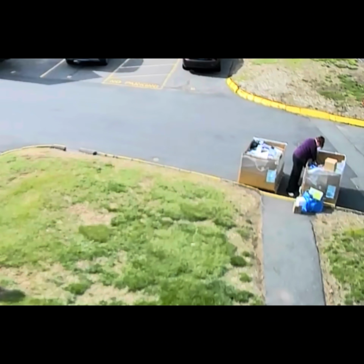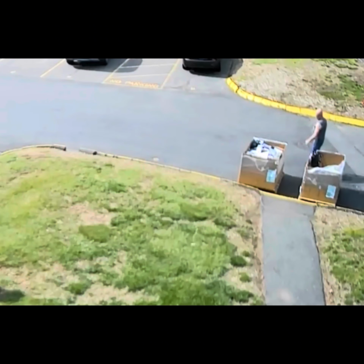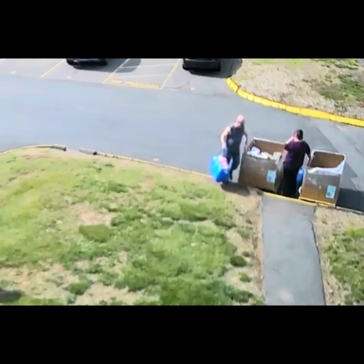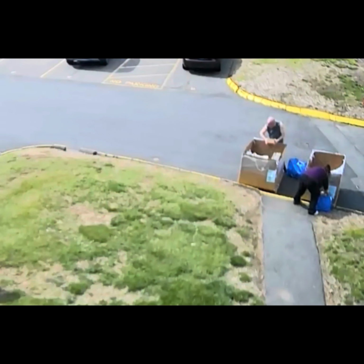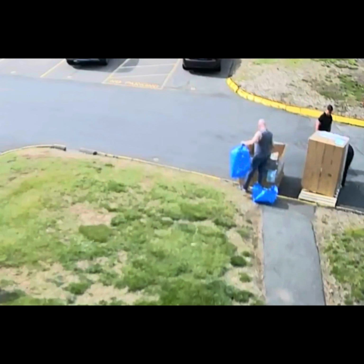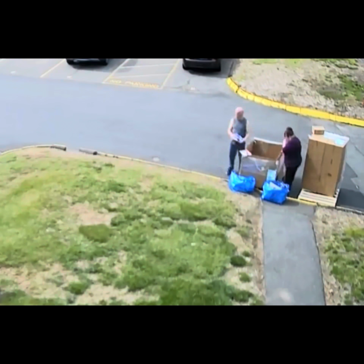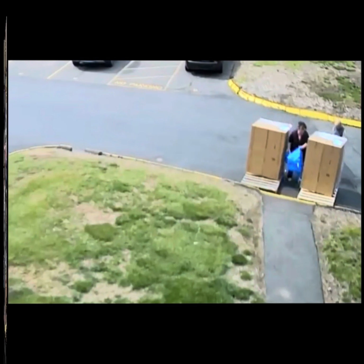And now we're going to speed it up so you don't have to watch that whole thing of us unloading for over an hour of two pallets. And my neighbor came in to help out because we have to bring it up to my condo, which is on the top floor. And then I will be back in a minute.